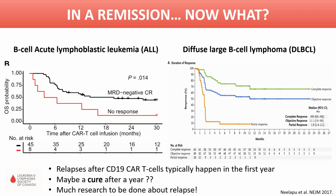So I'll first of all focus on the diffuse large B-cell lymphoma side there. The picture you see there is what's called a Kaplan-Meier curve. What this means is that as the curve drops down, patients are falling off the curve. So they're having what's called an event, which basically means that somebody has had a relapse of their lymphoma. So as the curve goes down, that means patients are relapsing.